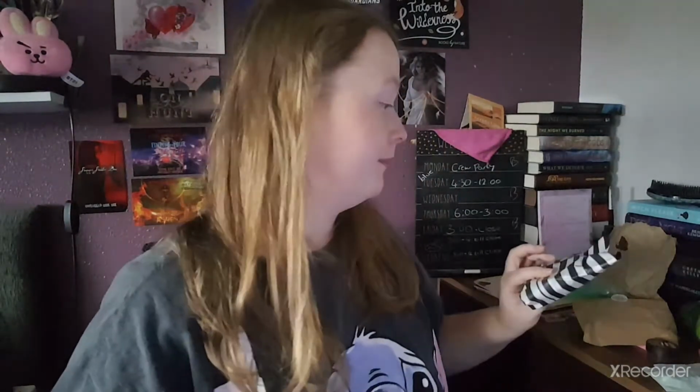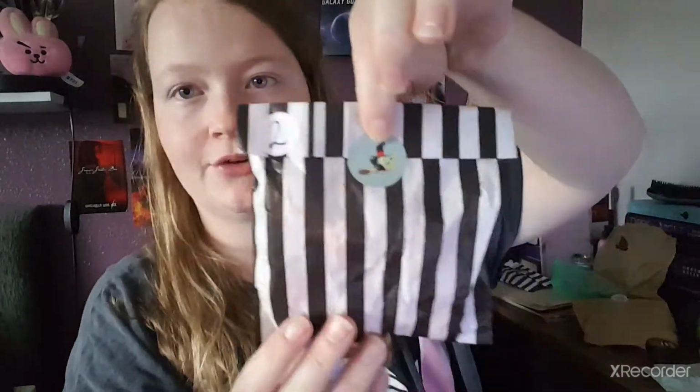I have to take a lot of pictures of these. Okay, so number two. We have another black striped bag with a witch sticker on it. Number two is pumpkin pecan waffles: pumpkin, lemon, sugar, cinnamon and pecan.